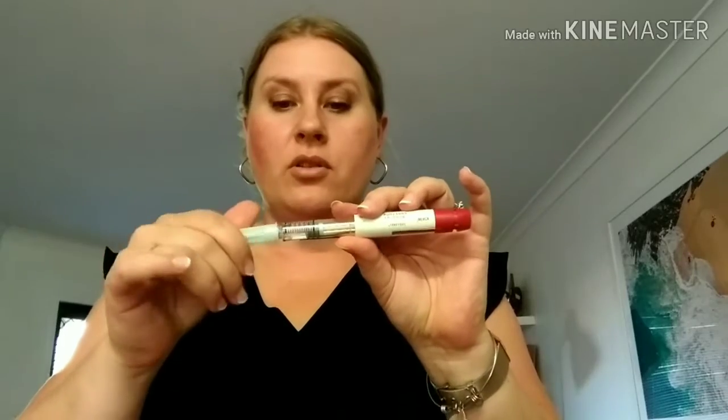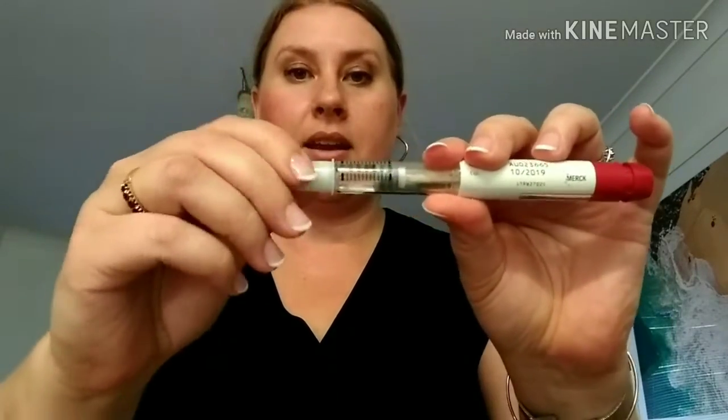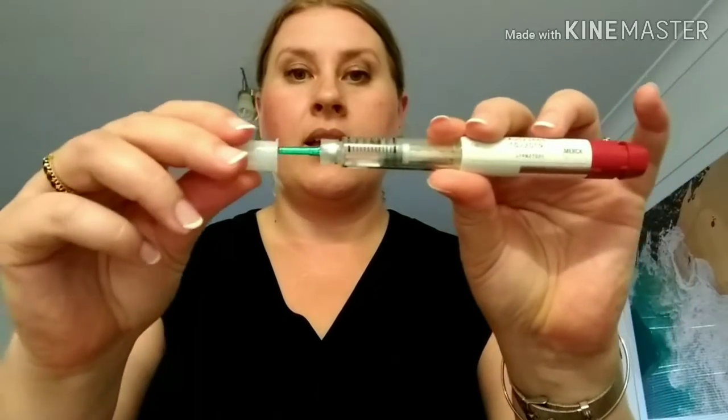So what I'm doing now is just doing the alcohol swabs just to clean and prep the area, and then get my new needle. Yesterday after my first injection, this was the pen that I used at the end of last time, but you screw on this needle, right? The cap has the needle in it, like this.